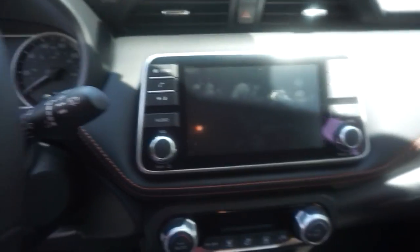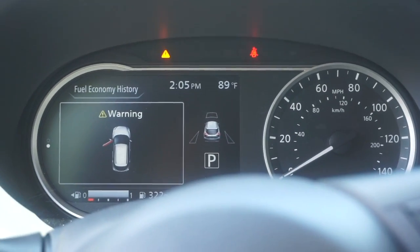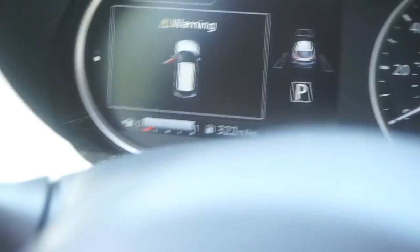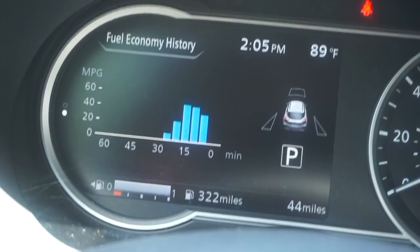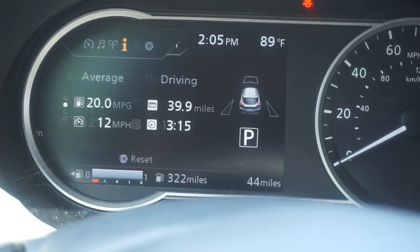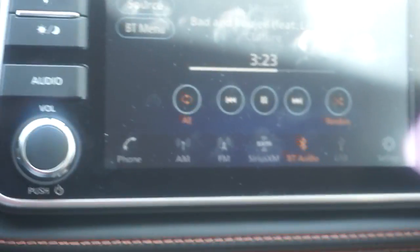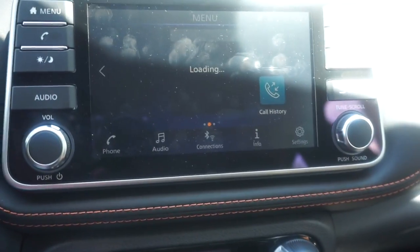And we're gonna get up here to the inside. Got the orange stitching on my steering wheel as well. Cut her on, push start. So what I like about this, let me close the door because it's giving me the sensor. This screen, I can customize it. I can have different screens, which is really cool. Same thing with this. I can hook my phone up and get my phone screen on here, but I don't have my cord plugged in right now for that screen to come up.